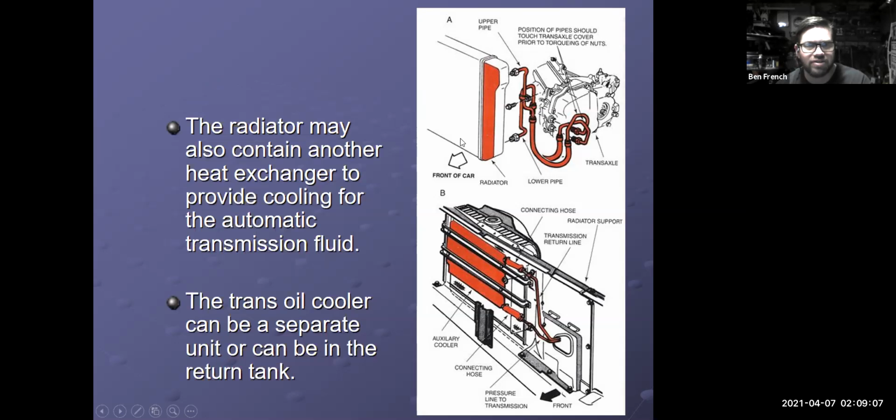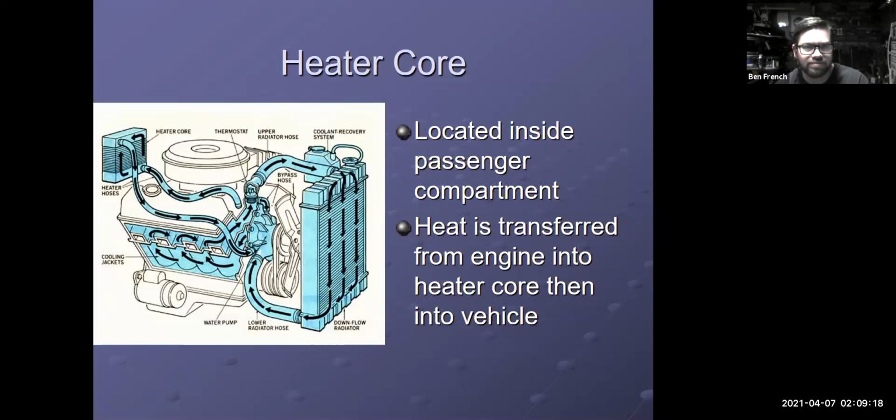Now, a lot of these radiators will have a transmission oil cooler in there for an automatic transmission, or even for the engine oil. So you look at that stuff as well. The heater core on your engine is also almost like a little tiny radiator that's located inside the passenger compartment.